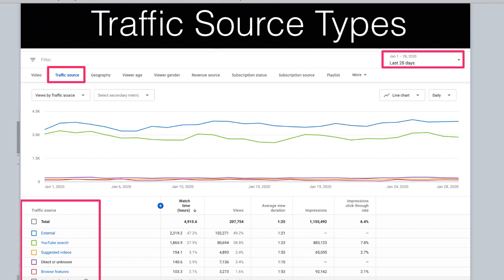So the next tab is traffic source types. And for mine, you can see that external is my top traffic source type. I'll show you what that is later. Then I get YouTube search and suggested videos, then direct or unknown, which YouTube doesn't say what it is, then browse features.